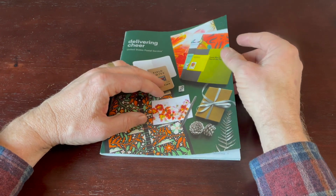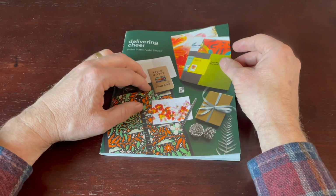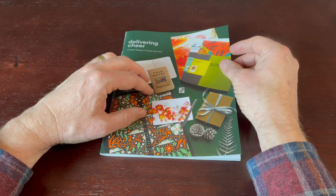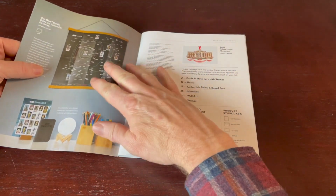So I'm going to do this. And it does fulfill the request that people are asking for, which is to do a catalog. So doing this little Postal Service stamp catalog today. So I hope you enjoy it.